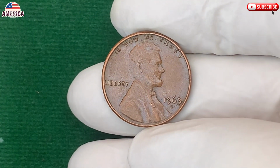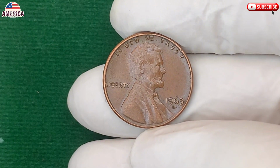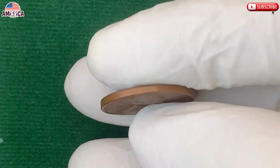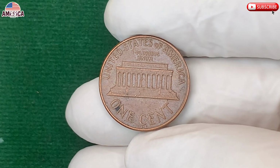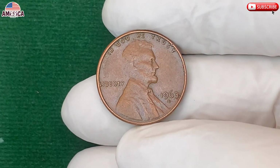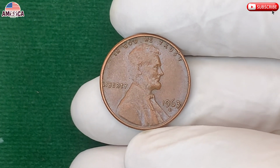But what makes the 1963 Lincoln penny so special? After all, it's a coin from a time when the penny was still in wide circulation, and you may think of it as just another copper coin from the 1960s. However, there's much more to this coin than meets the eye, especially when we dive into the details of its minting, its rarity, and the factors that make it valuable to collectors today.